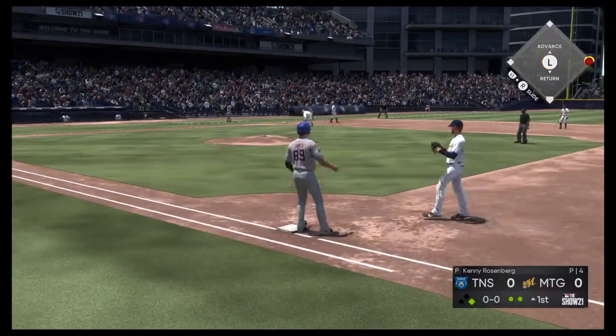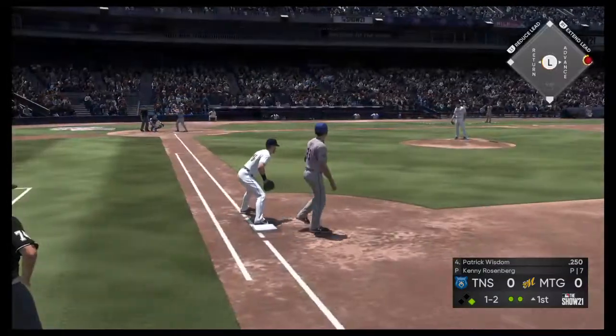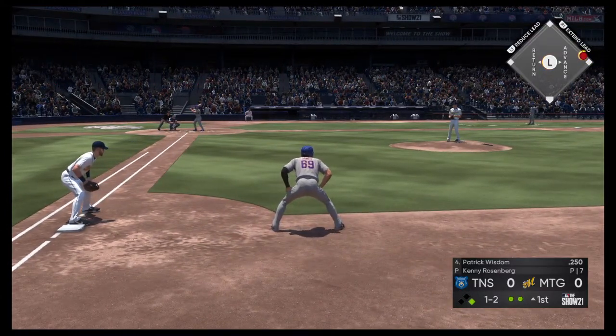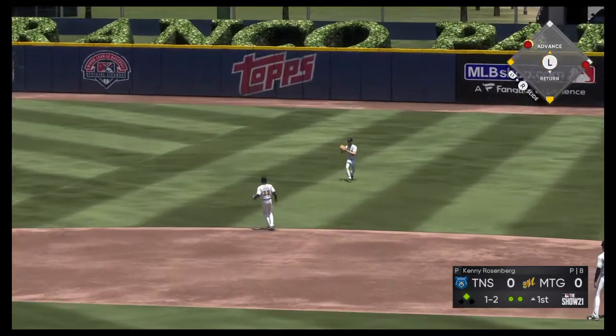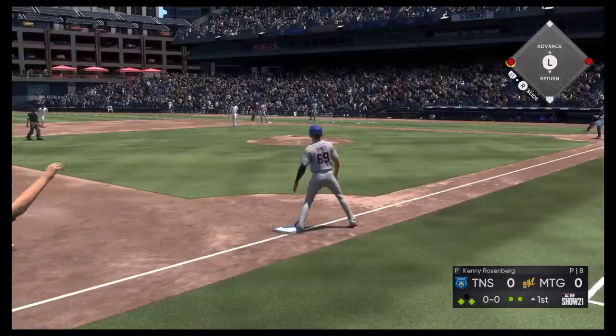Sometimes you need a little right luck. Sometimes you need to get a ground ball with eyes, and that's exactly what happened right there. So here's the cleanup hitter, Patrick Wisdom. He's ready for his first at-bat of this early season contest. Pitch is popped up. In there, the base hit. So now they'll have runners on the corners with 2 away.